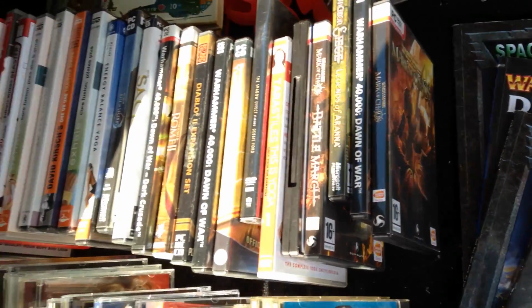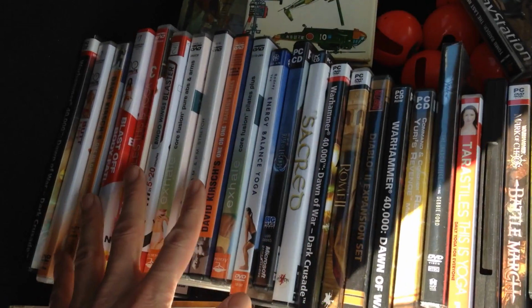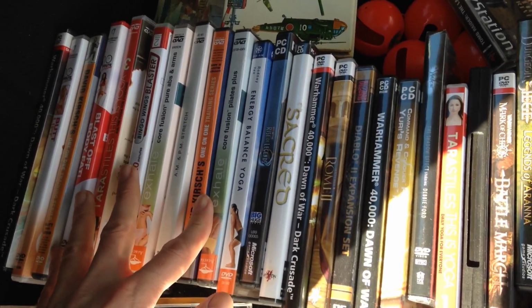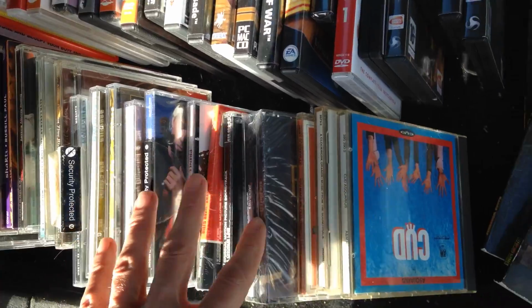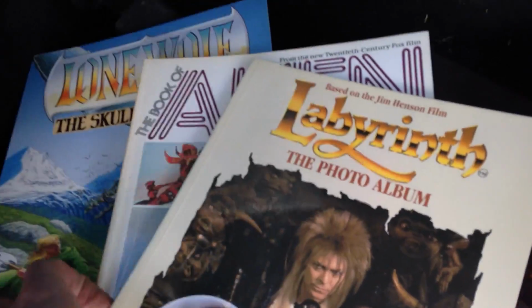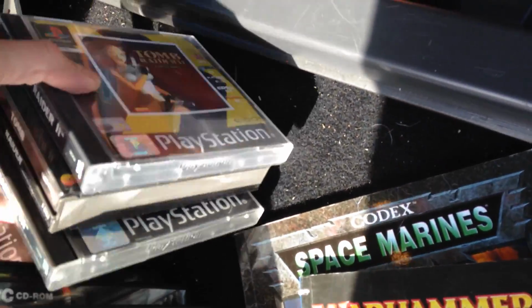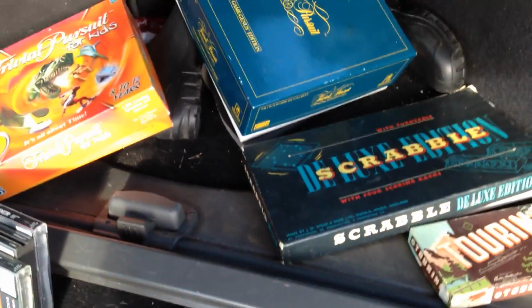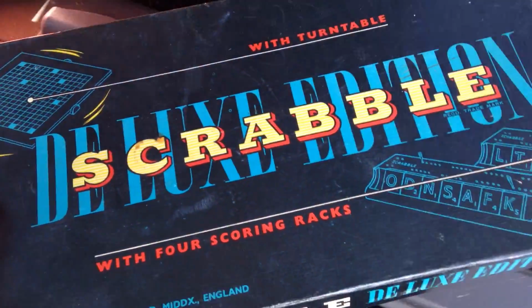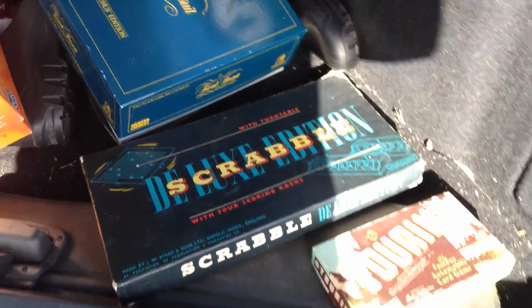Okay, so far, nice selection of PC games, loads of really nice fitness and yoga DVDs. A load of those are sealed. A lot of CDs, a lot of these are sealed as well. Books, some really nice vintage books here. PS1 games. There you go. I've never had this version of Scrabble. It's quite nice. Right, I'm going back in.